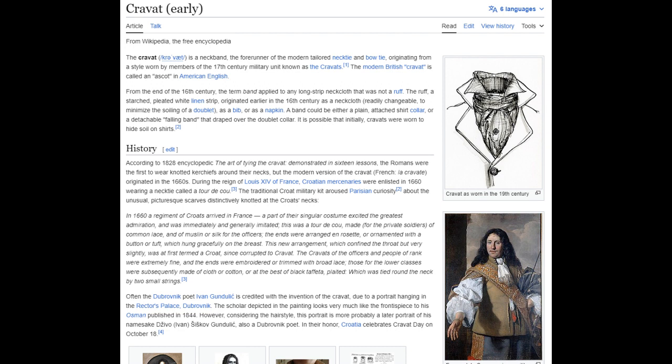History. According to an 1828 encyclopedia, the art of tying the cravat was demonstrated in 16 lessons. The Romans were the first to wear knotted kerchiefs around their necks, but the modern version of the cravat, French la cravate, originated in the 1660s. During the reign of Louis XIV of France, Croatian mercenaries were enlisted in 1660, wearing a necktie called a tour de cou. The traditional Croat military kit aroused Parisian curiosity about the unusual, picturesque scarves distinctively knotted at the Croats' necks. In 1660, a regiment of Croats arrived in France.